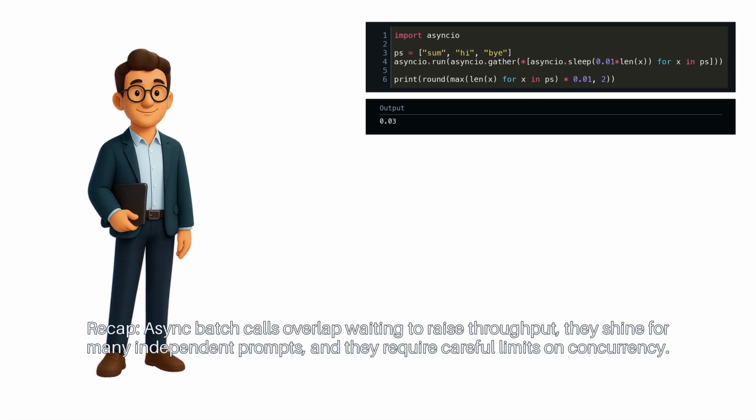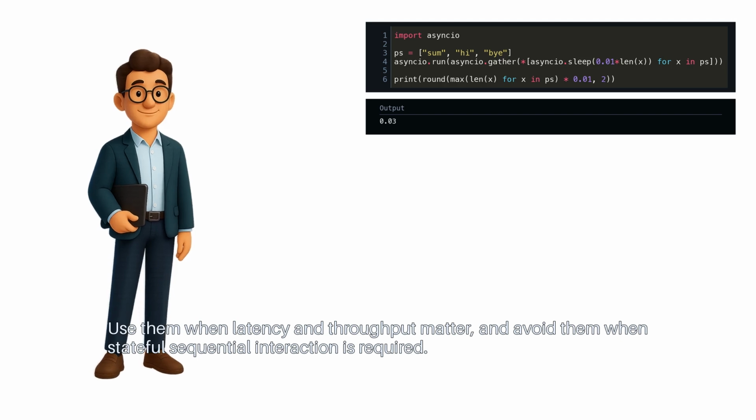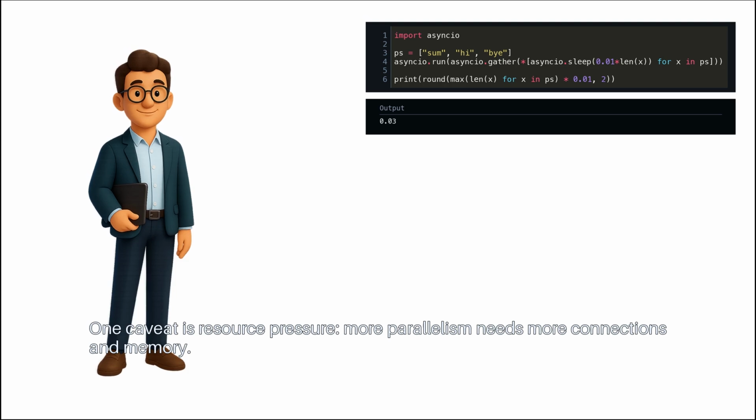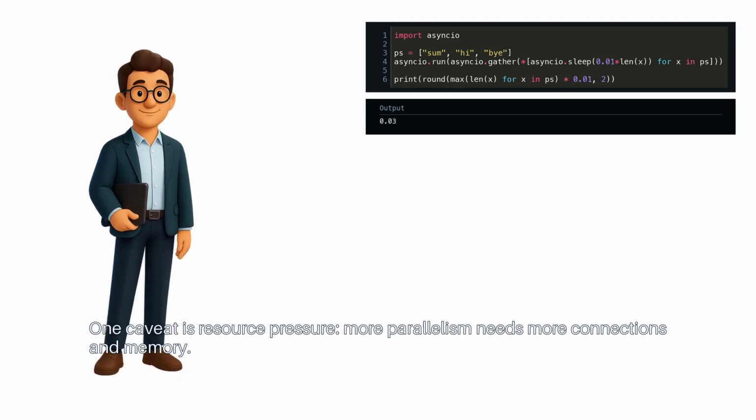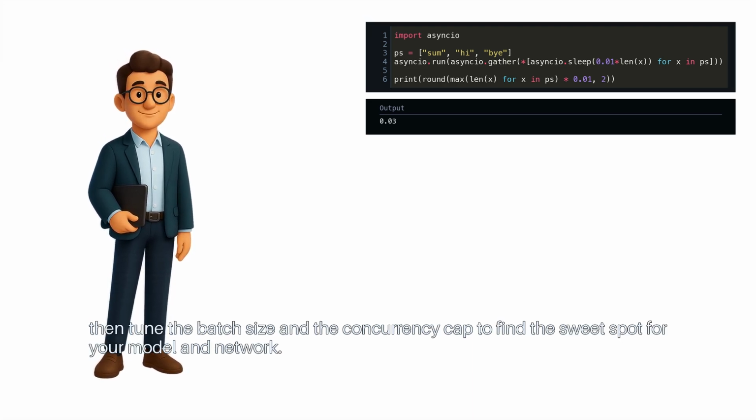Recap: Async batch calls overlap waiting to raise throughput. They shine for many independent prompts, and they require careful limits on concurrency. Use them when latency and throughput matter, and avoid them when stateful sequential interaction is required. One caveat is resource pressure. More parallelism needs more connections and memory. Next step, measure this pattern on a larger corpus and add timing and accuracy checks. Then tune the batch size and the concurrency cap to find the sweet spot for your model and network.